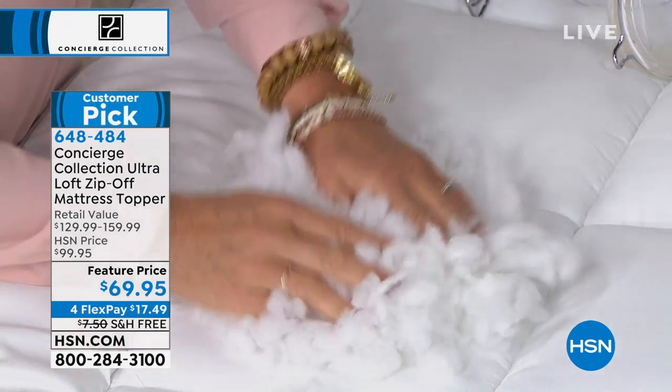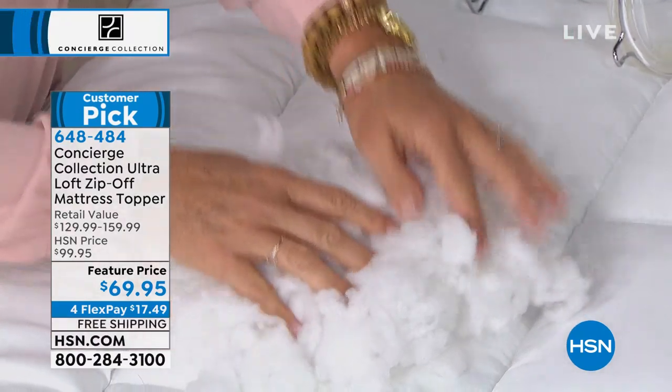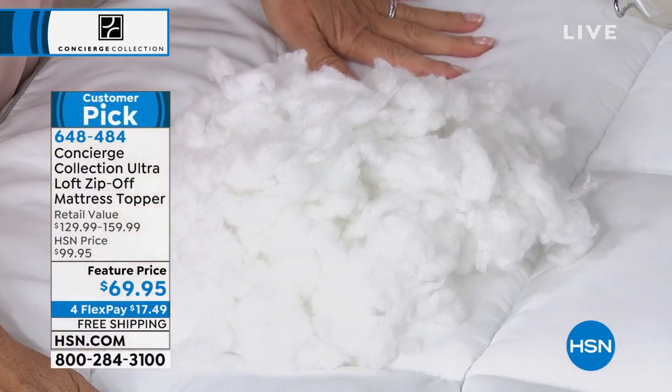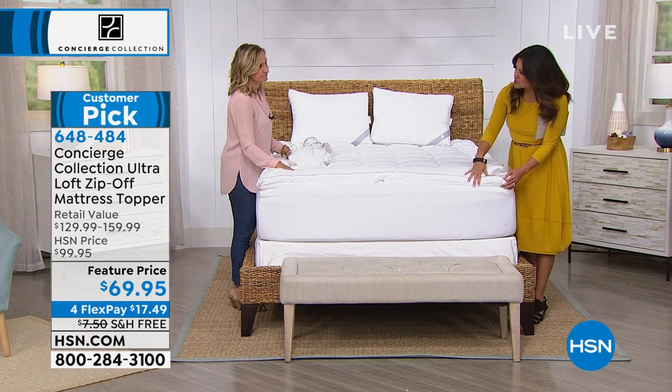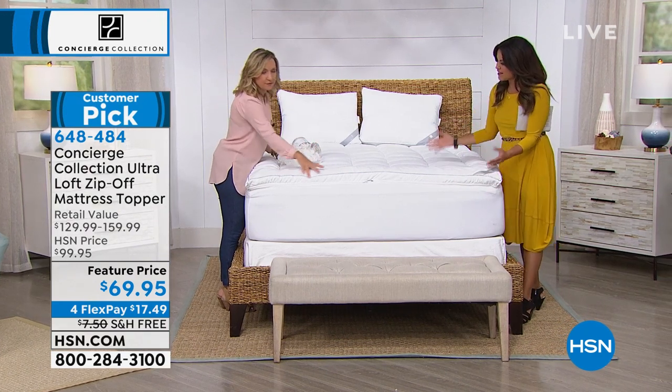So then these are stitched down also so that you don't wake up with a clump over here, a clump over there, you know, some migration of fill in the corner. And the actual top itself will never bunch because it's attached with that zipper. So you're already winning in that sense. Well, right? And you also have a framed border.